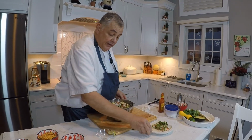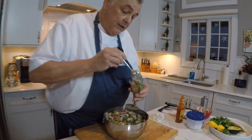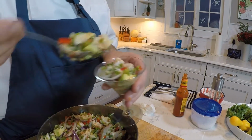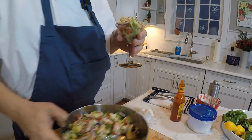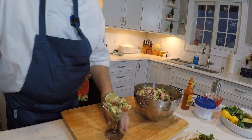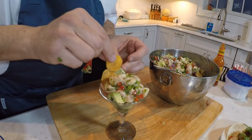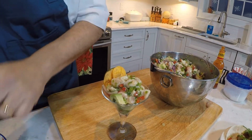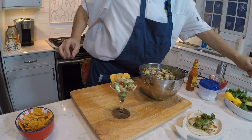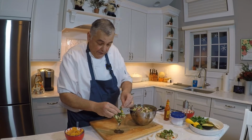Another option, if you're doing it for more of an elegant dinner party, take a champagne glass or a mini champagne glass, spoon some in there. Make sure you get a good balance of the vegetables and the shrimp, avocado. Then I take a lime slice, stick it in the side, and then a few plantain chips. Plantains, if you're not familiar, they're like a banana. They're more starchy than a banana. Very, very popular in South America. And then, of course, the final garnish and freshness cue of a sprig of cilantro.